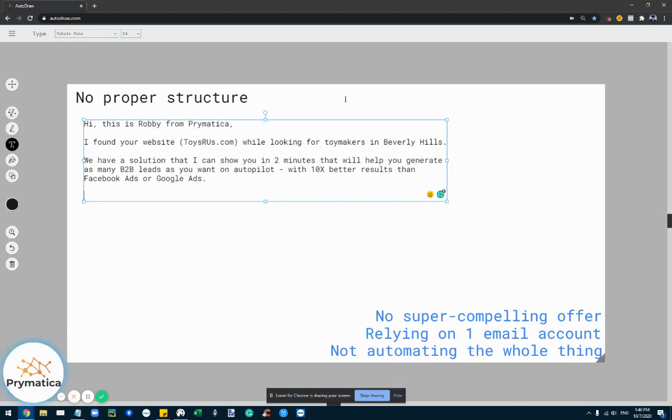Now, and also, if you notice, there's also a really important part here, which is I can show you this in 2 minutes. Now, the next question is, how can I trust you? So how can I know that you're not just a bullshitter, that this is actually real? This is where you have to establish some sort of authority in your statement.